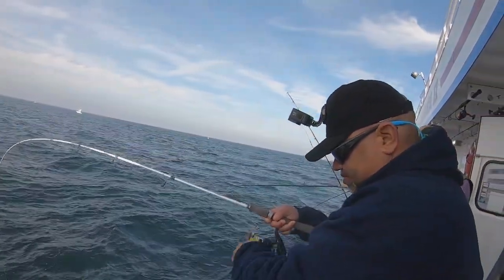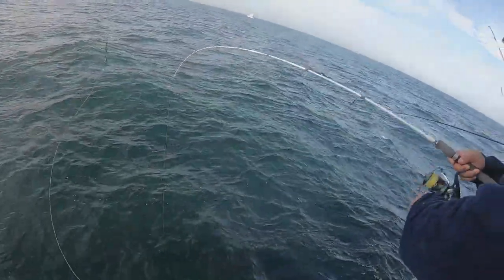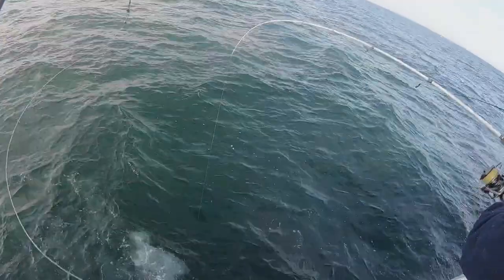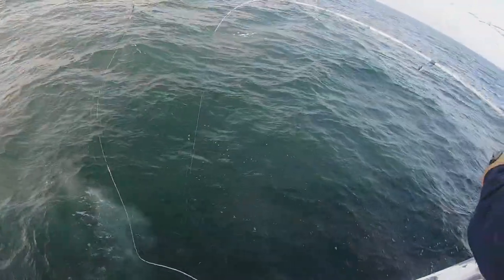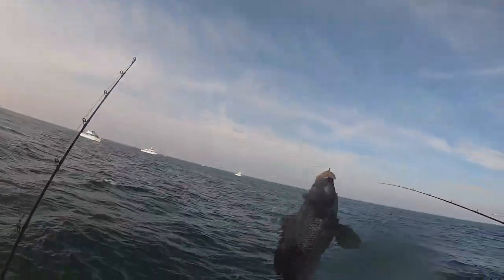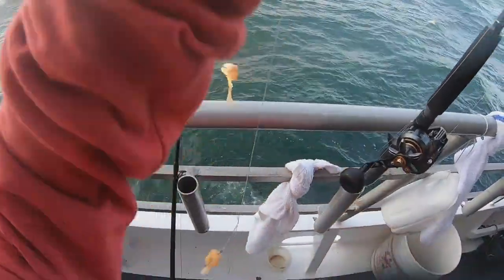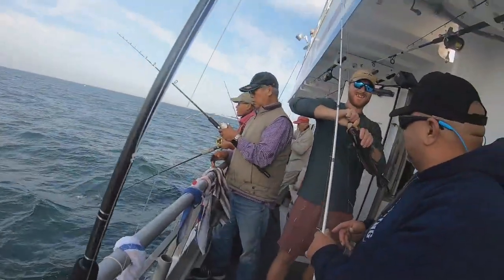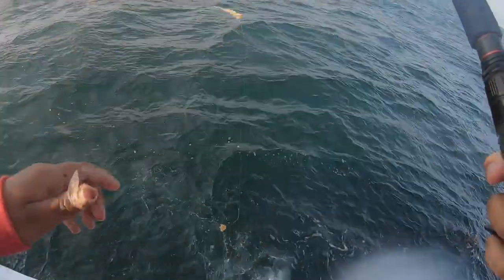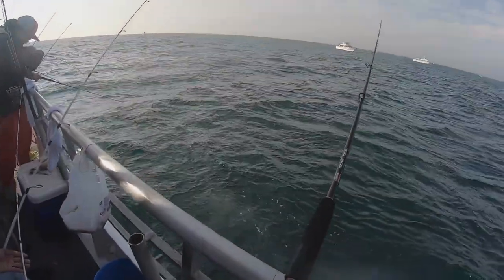I think it's a 40. Yeah, it's a, oh no, that's a tanker sea bass. That's a big sea bass, Dad. Ho-ho-ho! That's a keeper. Thanks, Joe. That is a monster! Woo! That's what we want to see. Fish like that. Oh God, oh God.